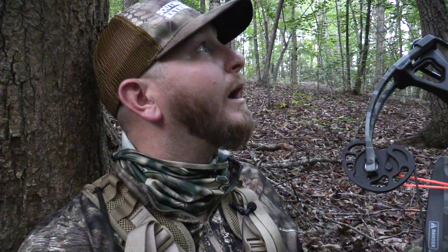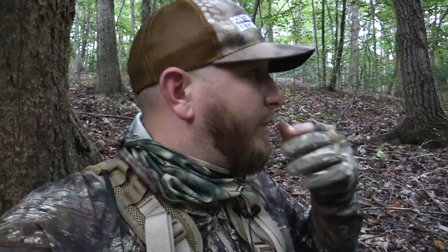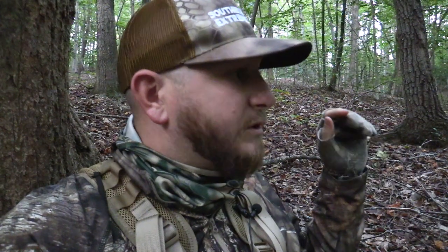See if I can figure out what happened. It looks like I hit her a little bit back, but I don't think I hit her as far back as what I'm thinking, because of the camera angle. You guys are way over here to my right, and this doe is all the way over here to my left. But that arrow looks like it just goes straight through her so daggum fast.